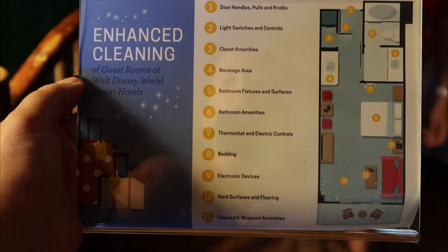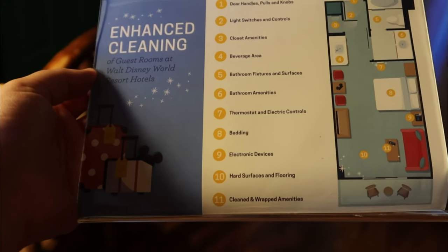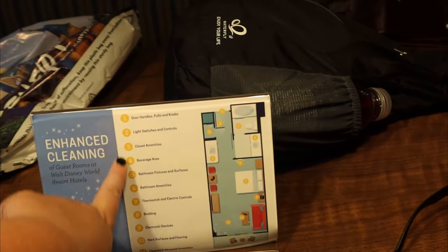And there should be, actually, and here it is, mind the mess, we just unloaded the car, a checklist. So it shows you, they have cleaned the door handles, the light switches and controls, closet amenities, beverage area, bathroom fixtures and surfaces, bathroom amenities, thermostat and electric controls, the bedding, the electronic devices, the hard surfaces and flooring, and cleaned and wrapped the amenities. They mark on the map even everything when they identify where they're located. So that is fantastic. I know that a lot of places are taking these new cleaning measures very seriously because they want everyone to be safe.